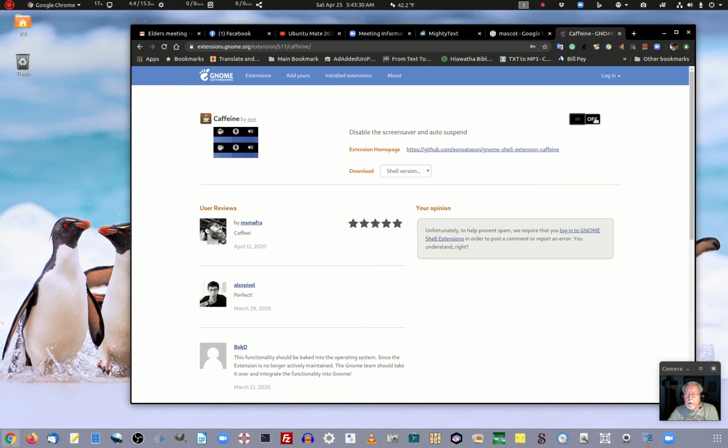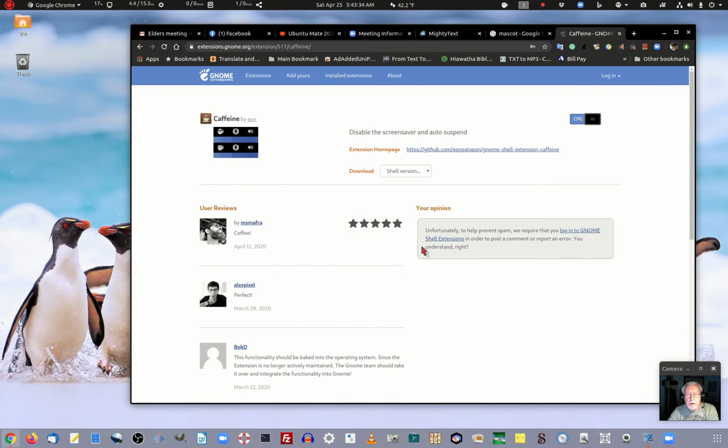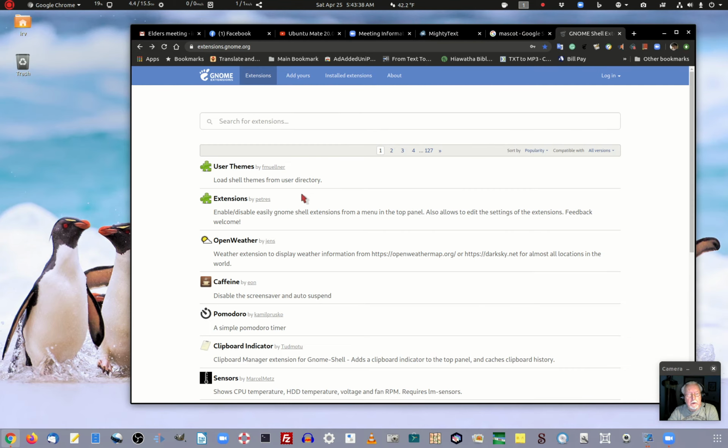It's off right now. If I turn the switch on, it allows me to install it. And just like that, it's installed. So now I have Caffeine on my computer. And you see this little coffee cup here? That's Caffeine. Its auto-suspend screensaver is disabled right now.